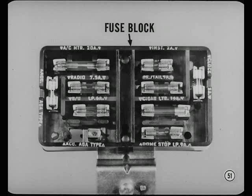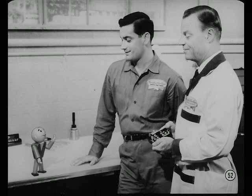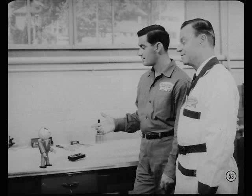Each fuse is clearly identified on the block, so you can't go wrong. These fuses protect all circuits except the headlamps and windshield wipers. The tail lamps and instrument lights are connected in the same circuit. So if there's trouble in this circuit, the panel lighting goes out and the driver knows that his tail lamps are not working. Sounds real good to me.